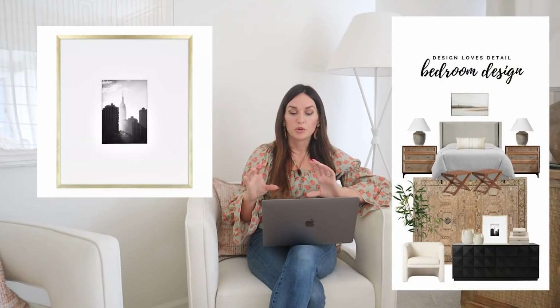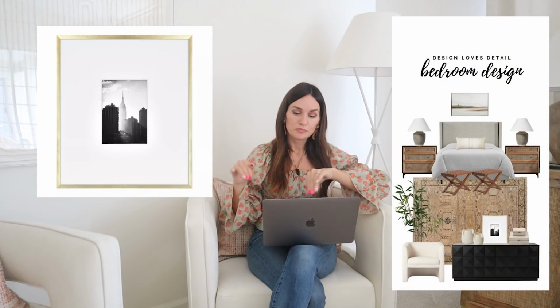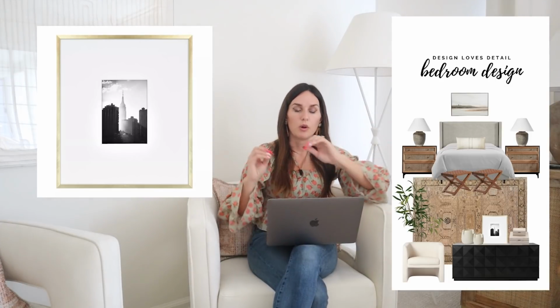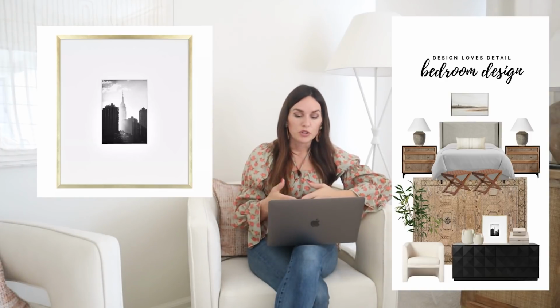I was thinking it could be cool to do a really modern gallery wall above that dresser, so that you have artwork on one wall, and then you can have your personal photos in a gallery arrangement. You could do something like 4 or 6 or 9, depending on what size of frames you do, and keep it really like a grid, linear, just really clean. I think that'd be beautiful above that dresser.